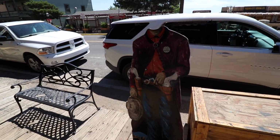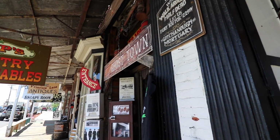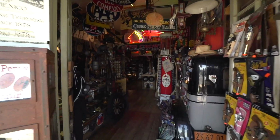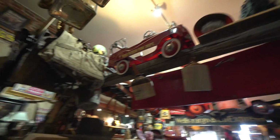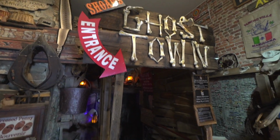Look, they've even got a fun pic out in front, Allie. What a fun one! Oh, looks like they've added a walk-through ghost town attraction. Schoef's Ghost Town. Oh, we 100% have to check this out. Look at this place. Look at all the stuff in here. It's been so long since I've been inside, but I think this part used to be the candy store. But the owner, Brian Schoef, has once again got his creative juices flowing and created Schoef's Ghost Town.